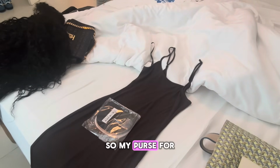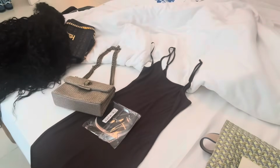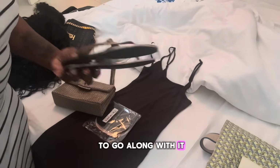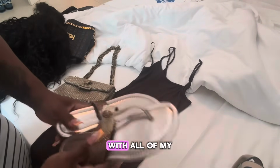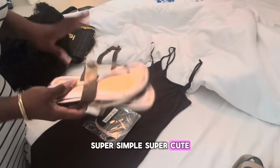So my purse for today is going to be my Kurt Geiger purse, this purse here. And then I'm wearing my Kurt Geiger sandals to go along with it. And then just in case, I'm going to bring my bag with all of my other items that I might need through the day. But this is going to be the outfit for today. Super simple, super cute. So let's get ready.